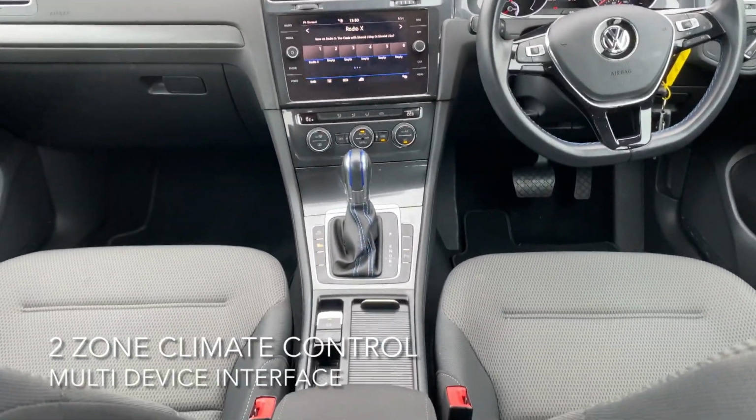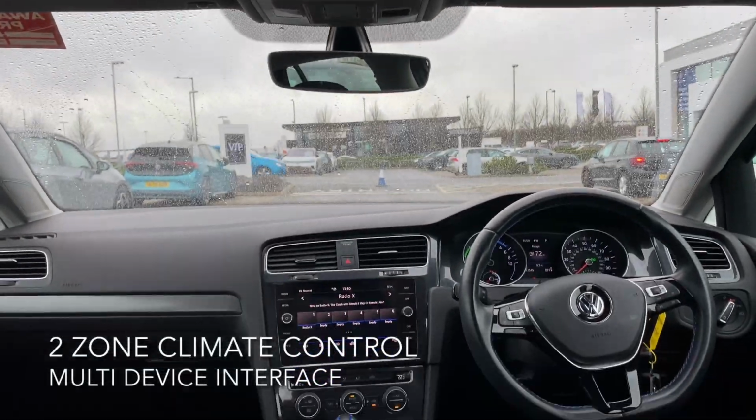Android CarPlay. So for more information, feel free to phone, email or pop into Western Volkswagen Newbridge.